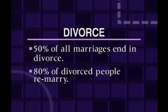In addition to that, if you look at the boomers, half of their marriages ended in divorce, and 80% of these folks remarried. Let's think about the caregiver system with these facts in mind. If these boomers have one child or no child, and half of their marriages ended in divorce, and 80% of these folks remarried, which means that one child may be by a previous marriage.